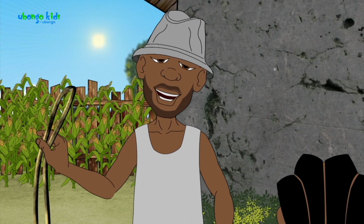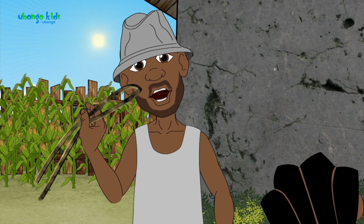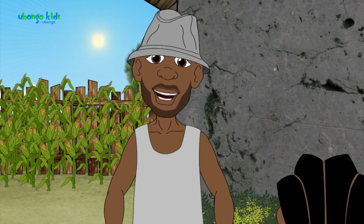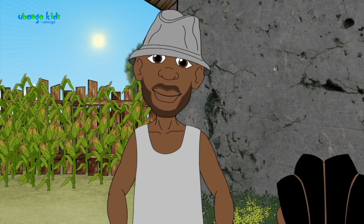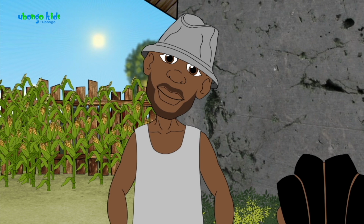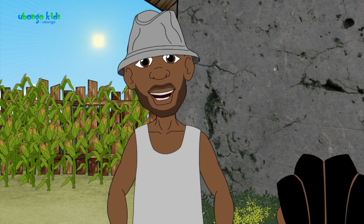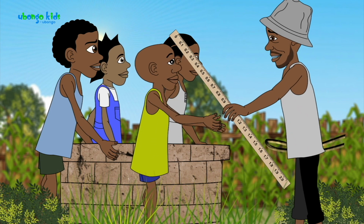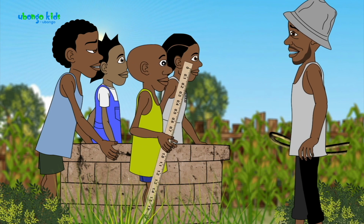The rats got to my rope and it's completely destroyed, look. All that's left is this little piece here, and that's definitely not long enough because that well, I believe, is 5.8 meters deep. You'll need to find something else. Now, I've got to get to the fields, but I'll leave you kids with this measuring stick. You can use it and your Ubongo, that's your brain, and you'll find a way to get your football back. You understand?